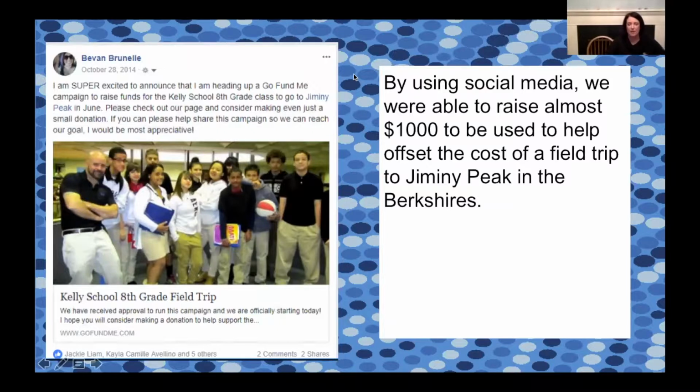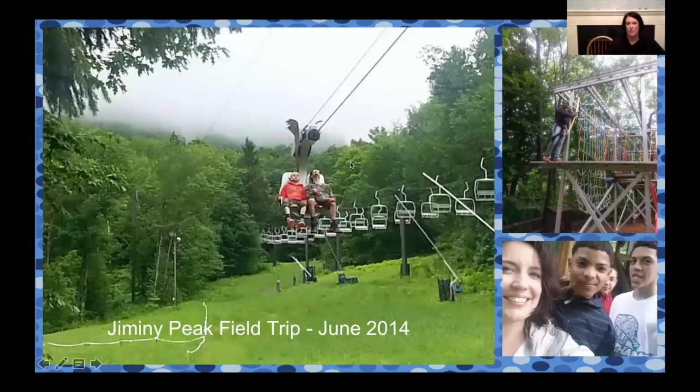So it was really exciting. With the help of other people sharing the links, I was able to raise about $1,000 to help us offset the cost of that trip, which we went on in May or June of 2014. That was a really exciting trip for our students. We got to go out into the mountains of the Berkshires and had a really wonderful time going on the mountain coaster and things like that. So that was really great.